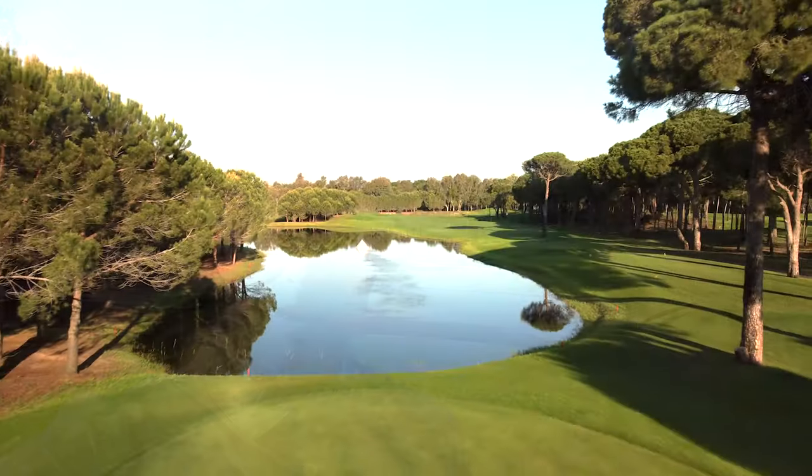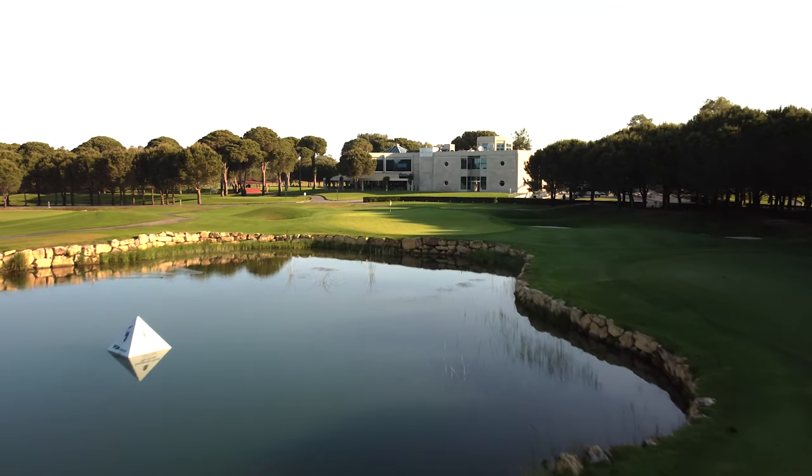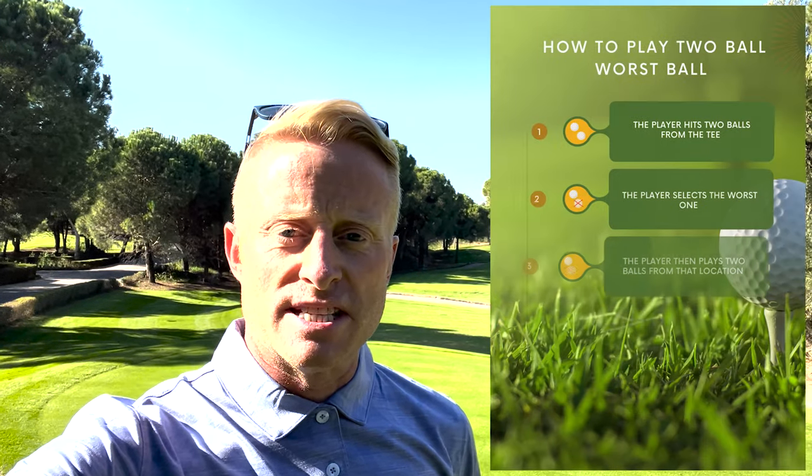Right, as you can see, I'm on the golf course. I'm on the PGA Sultan. It's the tougher of the two courses here at Antalya. So I'm just playing nine holes. So what I'm gonna do, try and make it a little bit more difficult for myself. I'm playing two ball, worst ball. So you hit two balls off the tee and you have to keep playing the worst shot.